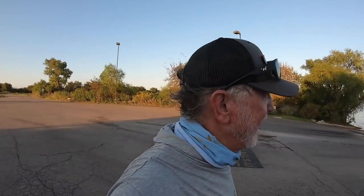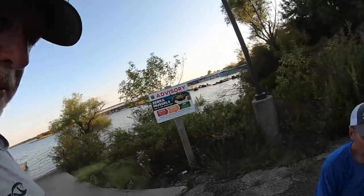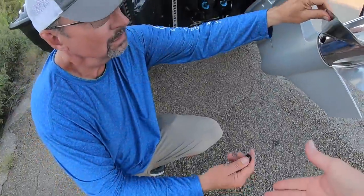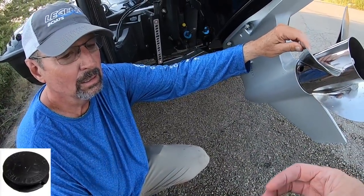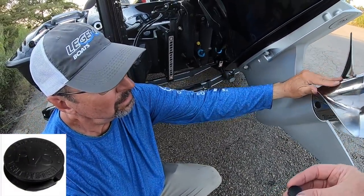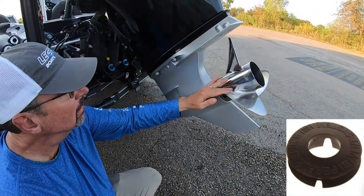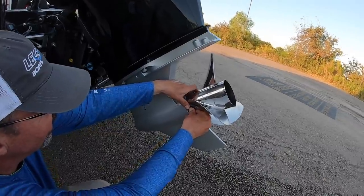If you've never had that happen before, what's happening is we're pouring air over the prop. So these are the vent holes, and let me show you what we got. We just got little plugs, and there's full plugs and there's partial plugs. I'll show you a partial, but Tom's gonna show you how to pop this in here, because he's become quite the expert in the last 1 minute.